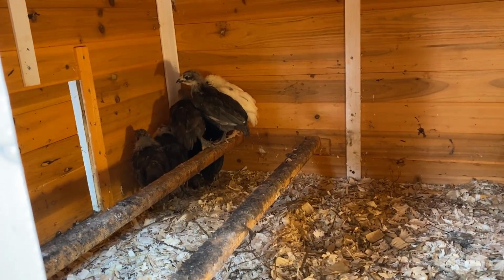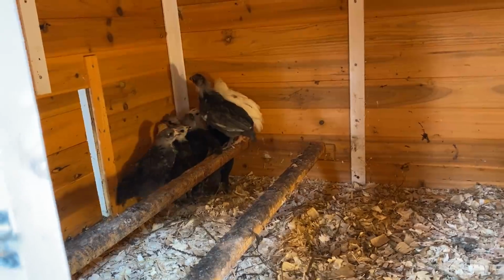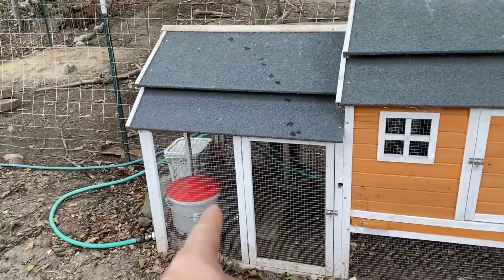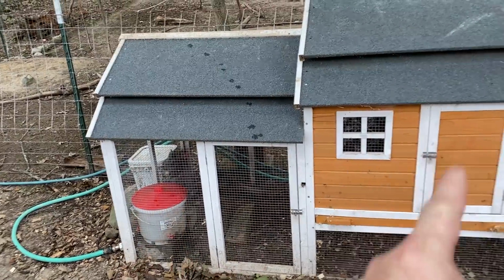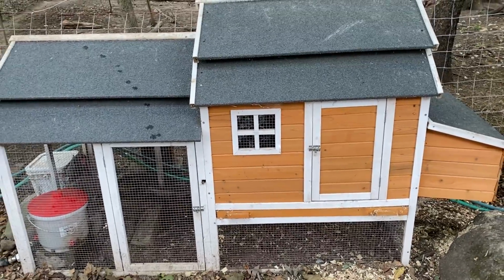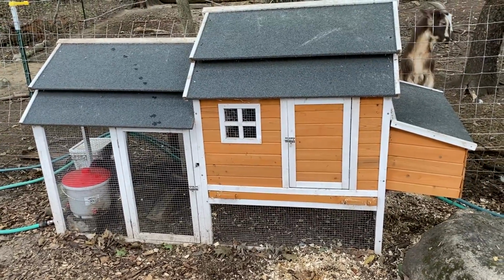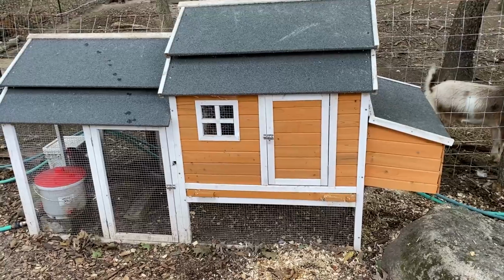So we have 9 baby chicks. This is the mom, and she actually sat on all those baby chicks and hatched them out naturally in this little coop. She went broody and started sitting on a pile of eggs, and we left them in there, and lo and behold, she hatched out some healthy babies for us.